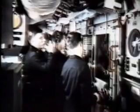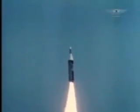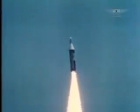An event that happened in 1960 led to revolutionary changes in the sea war strategy. The United States commissioned their first nuclear submarine with ballistic missiles on board. Their range was thousands of kilometers.